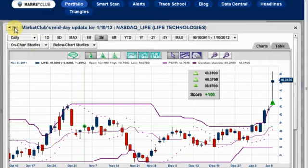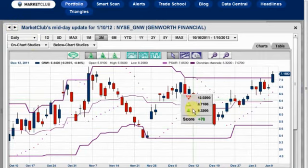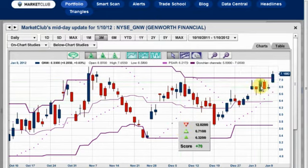So let's look at the next market, Genworth Financial. Genworth Financial is interesting. The longer term still remains negative. It's a big move up today, up 5.64%. It is longer term negative according to our trade triangles. Now, we've had the move up today. You go back here, you can see this is where the resistance is. So we're backed up against resistance.